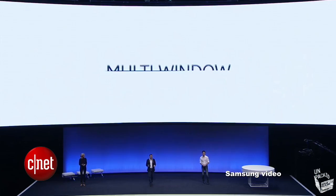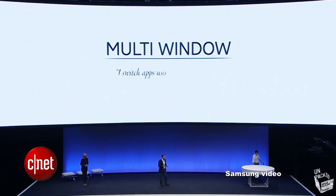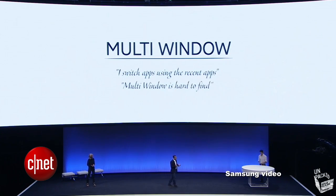Give me an example. Well, here's a great example. Multitasking. We know that people use the recent key to move between applications when they could work faster and easier if they could also use multi-window. But many users told us that they found it hard to find multi-window. So we concentrated the functions of multi-window inside the recent key, making it easier to locate and easier to use.